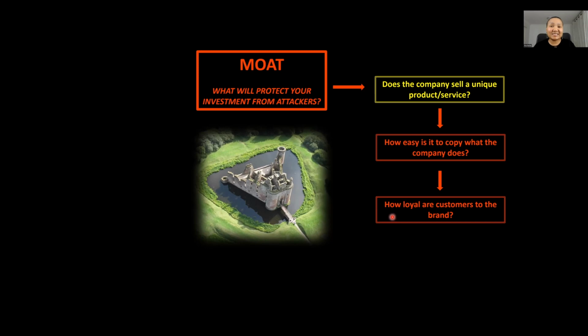How loyal are customers to your brand? We want to invest in sticky companies. So the more loyal customers are to the brand, the better. Companies like to brag about their customer retention ratios. So if you can't answer it off the top of your head, let's say you are looking at Palantir, or SoFi, or Afrimat, any company where you say, I don't know this company. It's not like Apple, where I know, it's a cult. Everybody is Apple crazy. There you can answer the question off the top of your head. But if it is a company that you don't know, go into their presentations and go into their 10Ks. They brag about their customer retention ratios. You will be able to see how loyal customers are to the brand. The more loyal, the better.